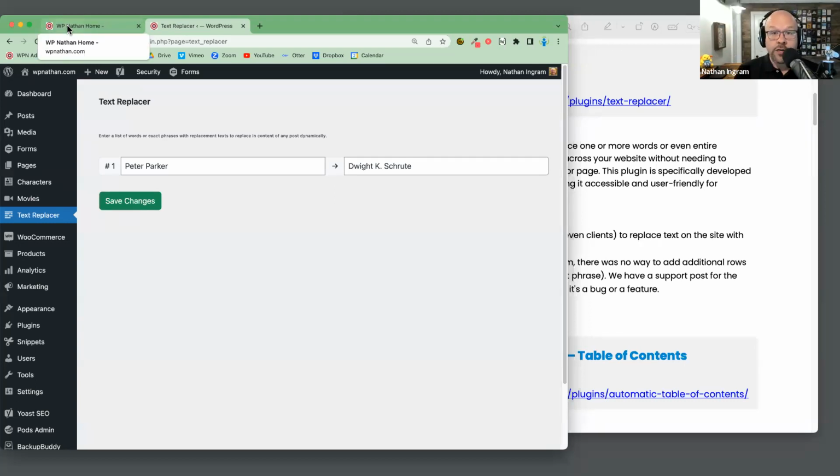And I think there's some strong use cases for this. I think I would like to see more text replace lines in place. And that does look like it is coming from the developer, but it's a super simple way for a client to mass update text throughout a site.